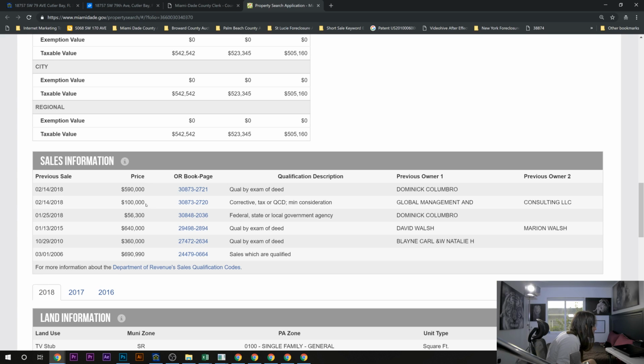There's a $100,000 deed. Then there's a $590,000 deed. It looks like they did a double flip. So they bought it at 56. They flipped it to 100. And then they sold it again for 590.